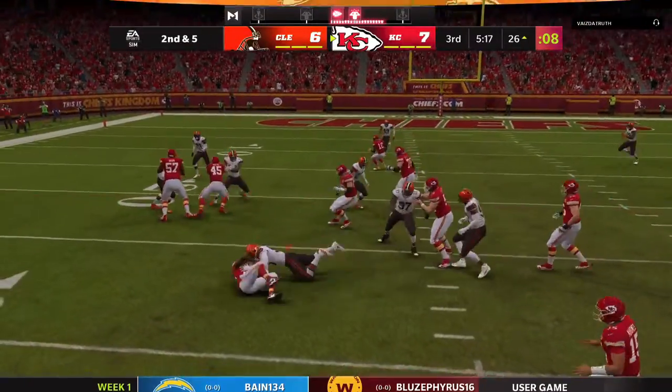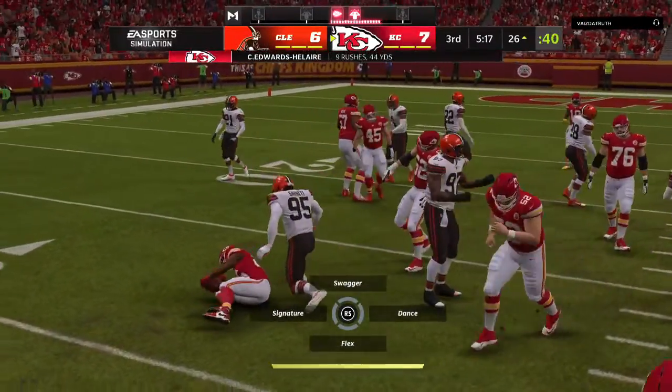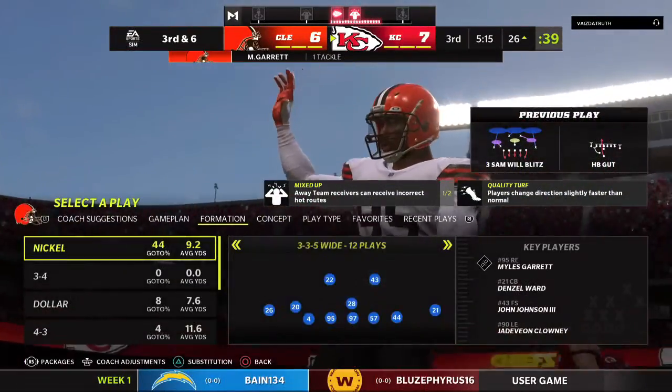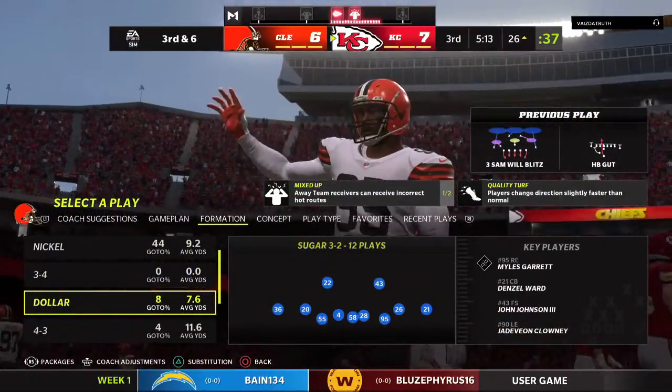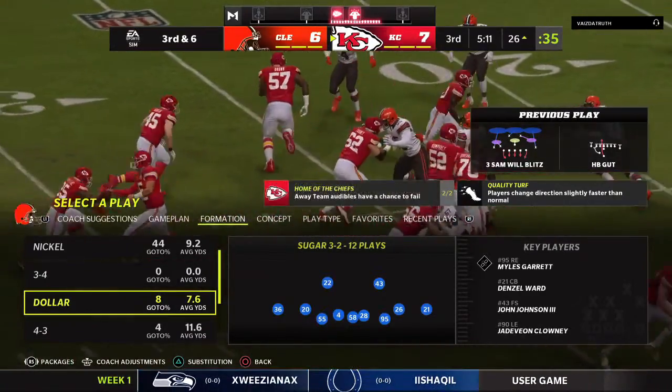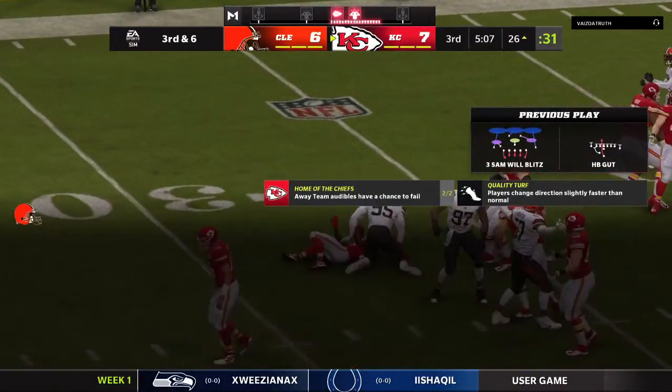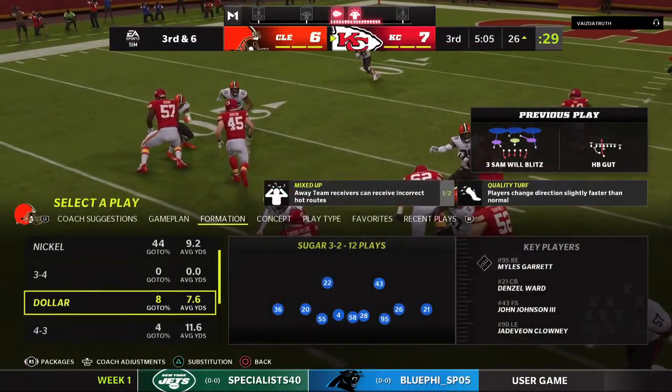They'll run. It's Edwards-Helaire. And nothing doing. He's immediately taken down at the line of scrimmage. No gain on the play there, so they're left with a 3rd down and 6. And as a defensive end, getting off the ball quickly, swarming to the football, making a tackle, that's what we saw right there. Yeah, that's what their job is.